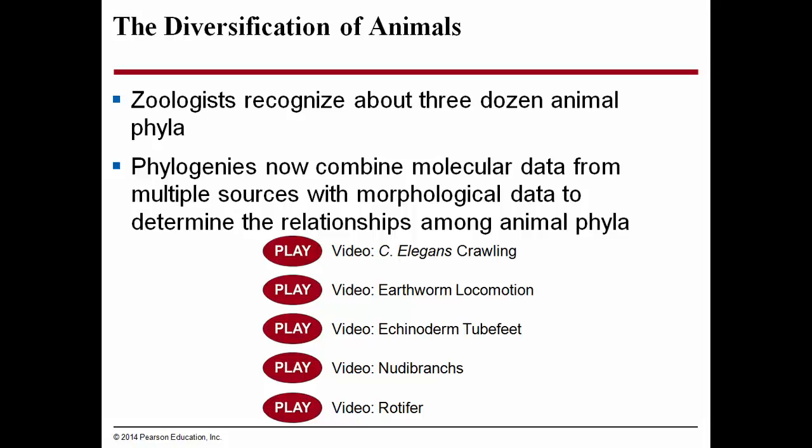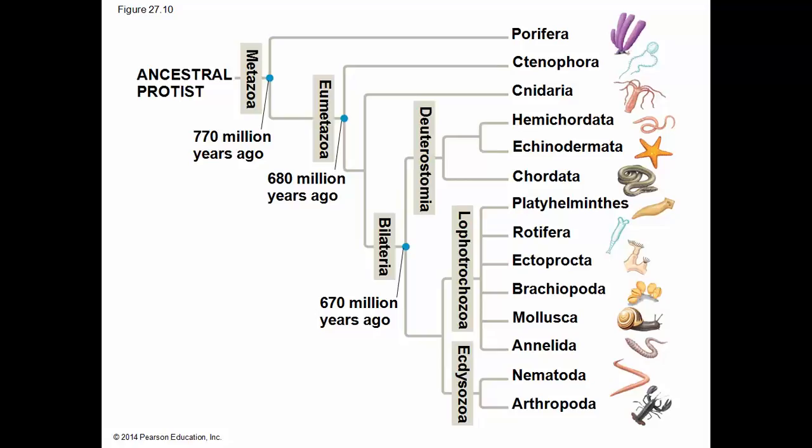Zoologists recognize about 36 animal phyla. Phylogenies now combine molecular data from multiple sources with morphological data to determine the relationships among phyla. Okay, so here is a diagram of a phylogenetic tree. This is the current hypothesis of animal phylogeny. The bilaterians are divided into three main lineages: the deuterostomes, the lophotrochozoans, and the ecdysozoans. These are all based on how the embryo develops. The dates of origin identified here are based on a 2011 molecular clock study.